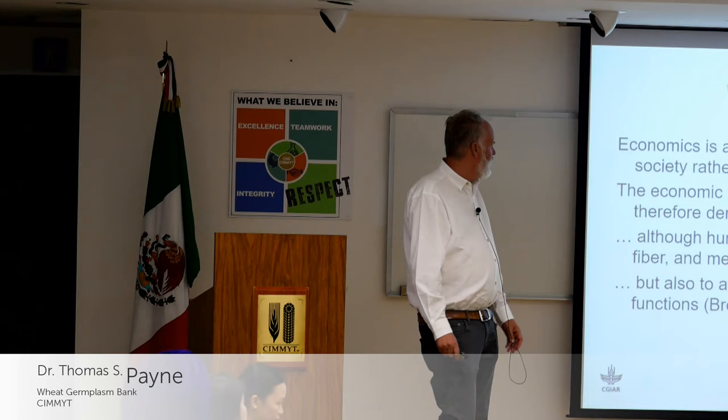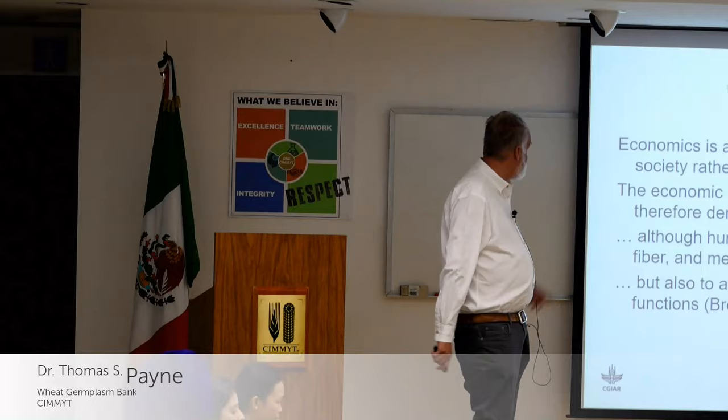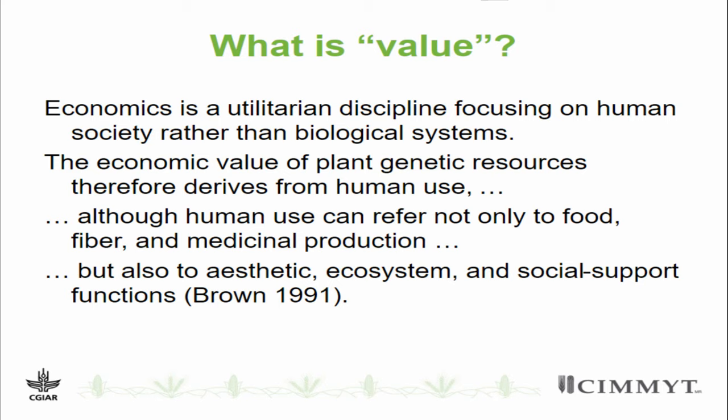So I just have two slides on what is value, what could we consider to be crown jewels. And I found this description of value quite interesting, particularly this first sentence. Focusing on human society rather than biological systems. And so it's kind of bizarre that we have economists here at a biological institute. But nevertheless, the economic value of plant genetic resources is derived from human use, and that human use can be for food, fiber, medical production, but it also can be for aesthetics, for ecosystems, and for social support functions. So I thought that was very interesting.